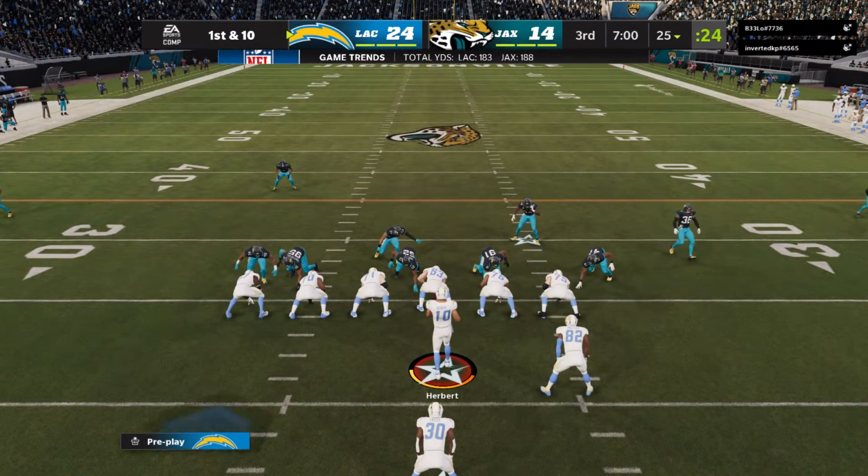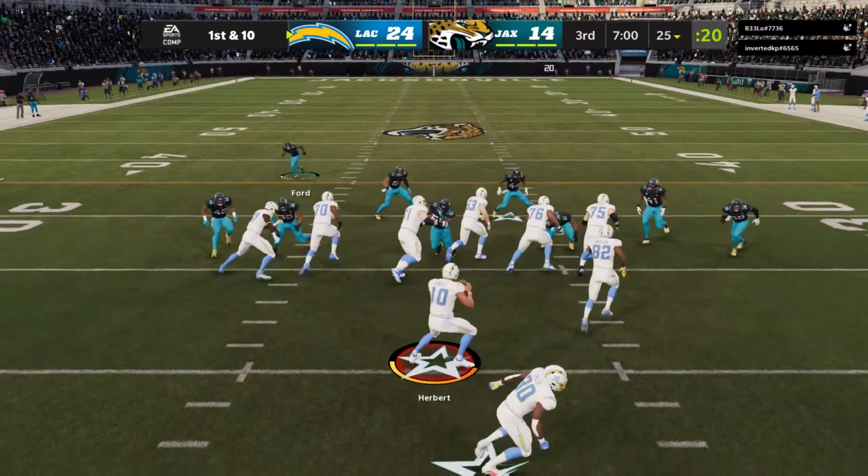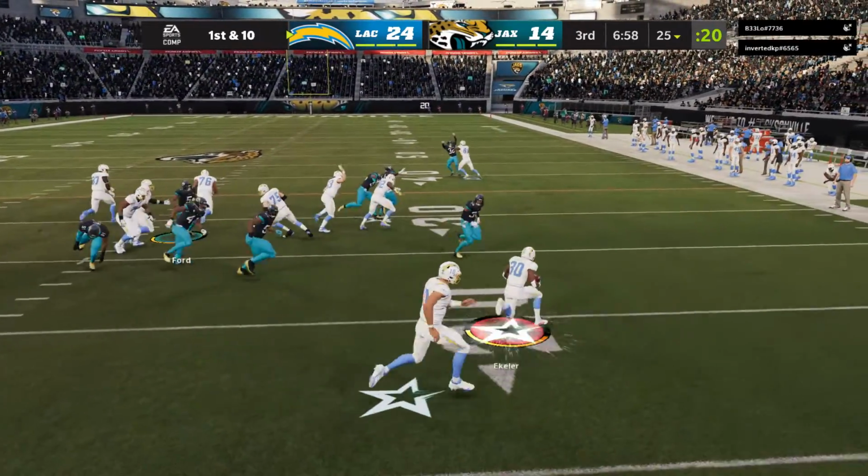The Charger drive about to get going. Hey, Charles, they've got the lead. Put your coaching hat on here now. What's the game plan for the second half?